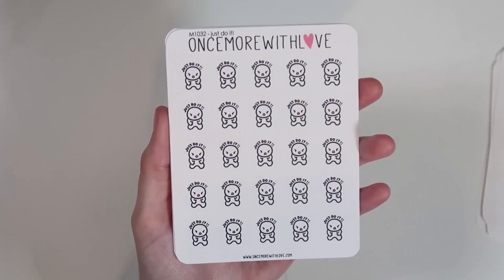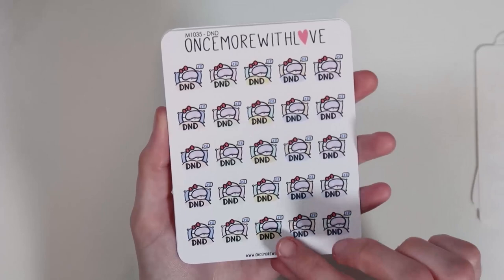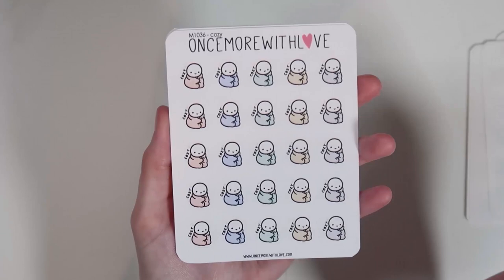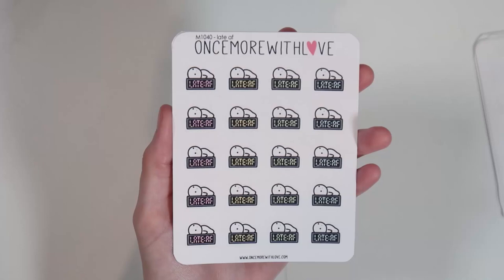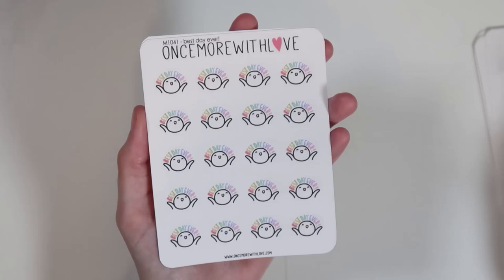The DND, which is Do Not Disturb, which is so cute. I love a little face mask. Cozy, and I like that it says cozy. Typically, I don't like when there's words next to my character stickers, but I think that one's really, really cute. The Late AF, which is me right now actually. It is almost 11 o'clock at night and I don't know why I'm still awake. So Late AF, Best Day Ever, so cute.